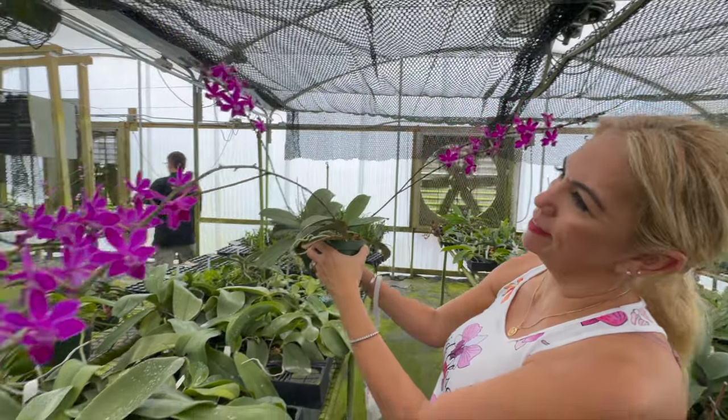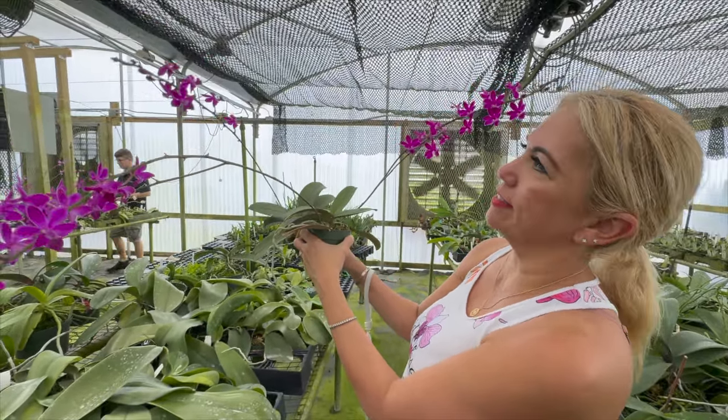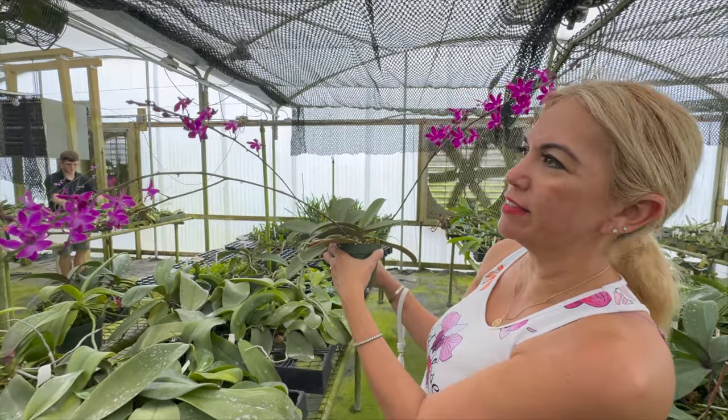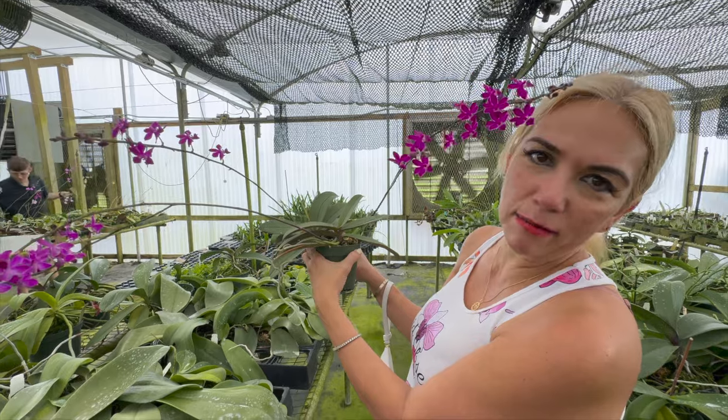Look at that. This is why I love big plants. When I find something that I love, I like to put a couple plants together. Of the same, of course.